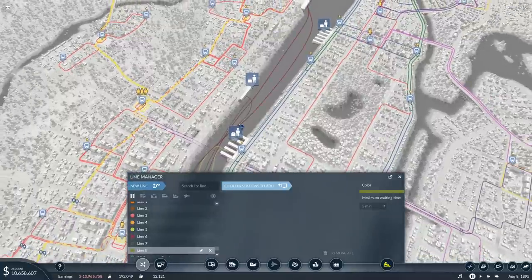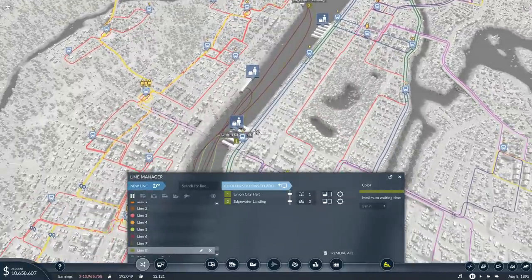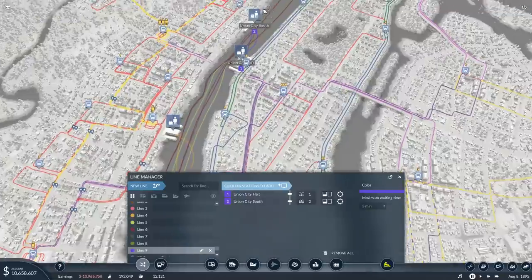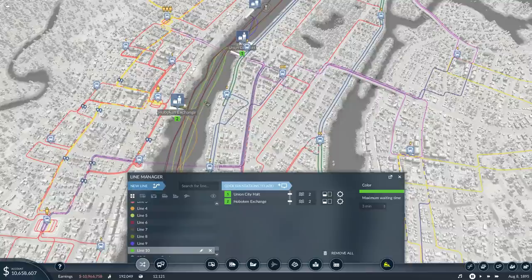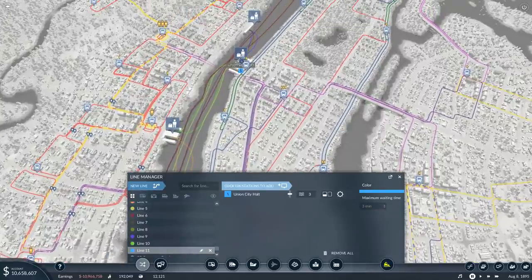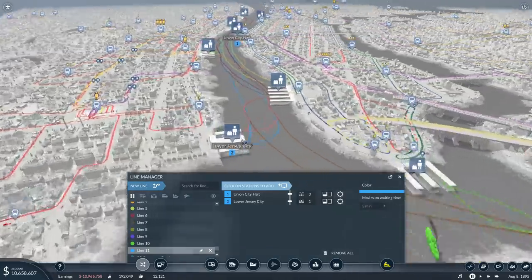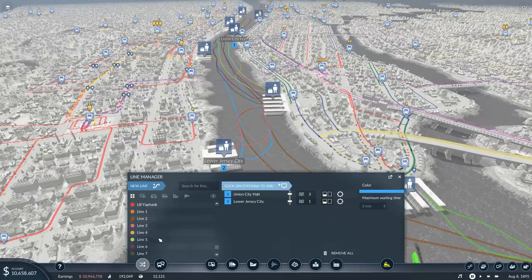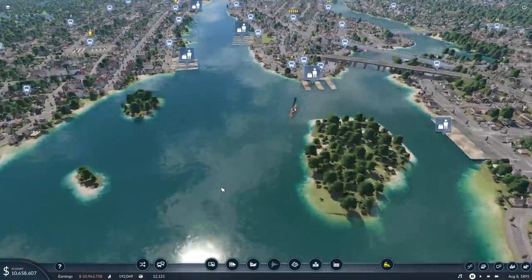We want a line. Then we want lines to go from here to there. And Midtown to whatever that one is. I can't remember the name of that one. And then we want to go to that one, and we want to go all the way down to Jersey City. Okay, as you can see, I've just put in 11 lines. Now each one of those needs to have a ship.